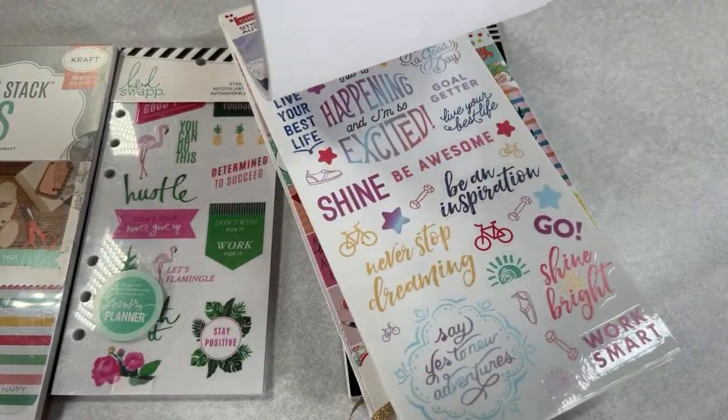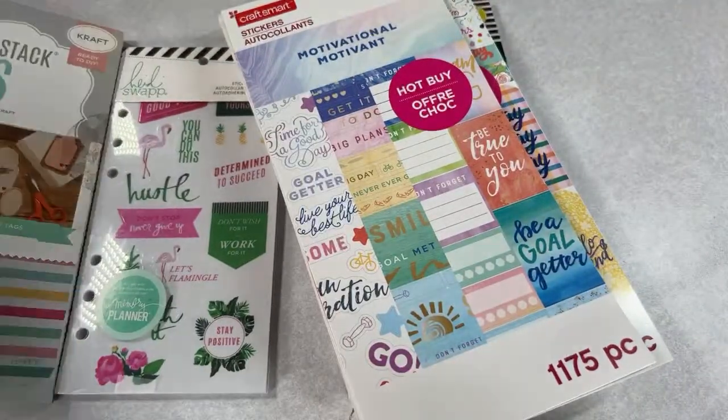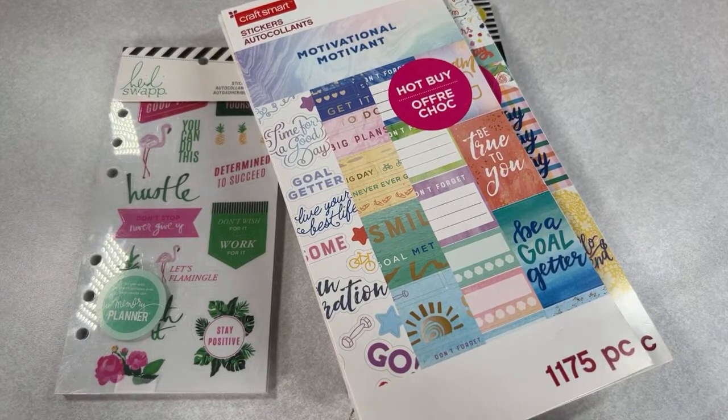We have the DCWV tags. Melanie wants tags. You got it, Melanie? Thank you, Melanie. I'm going to try to not be in the chat too much, but thank you, thank you, thank you, Melanie. Tags. I'm going to start you over here.